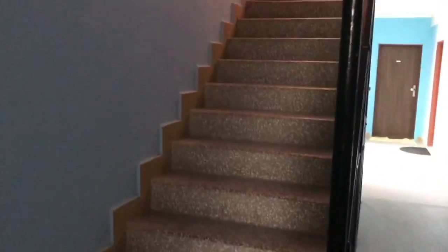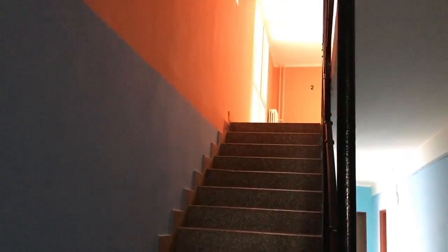Almost there. And I wanted to show you also the type of stairs we have to climb. Look at this. But luckily we live on the 4th floor, but there are people who have to go to the 7th floor, and that is really hard. It's hard to do because it's lots of stairs.